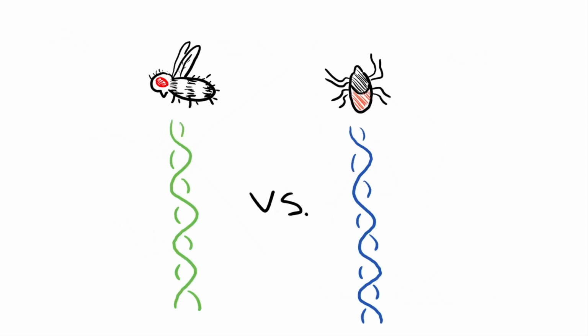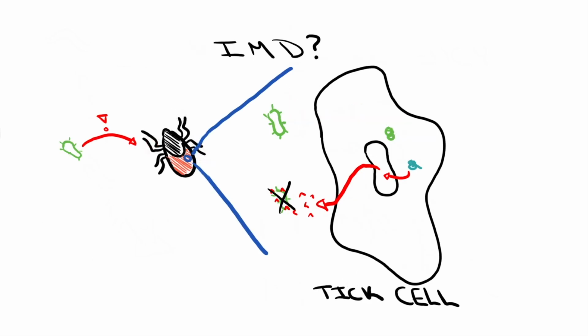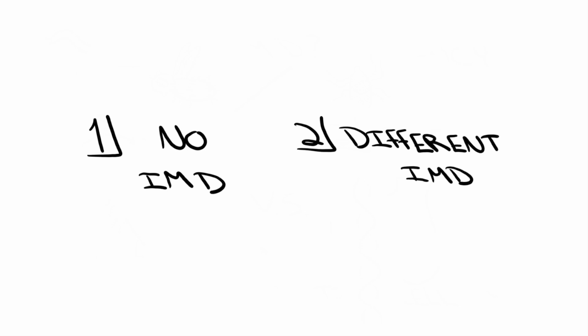When the researchers compared the DNA of flies and the DNA of ticks, they found that genes of several of the key molecules in the IMD system were missing, including the gene which makes an invader-recognizing protein. After learning that ticks are missing some important IMD proteins, the researchers had two theories. Either the IMD system has fallen apart in ticks and no longer works, or it still works, but the ticks use different proteins to tap into the antimicrobial defense system.